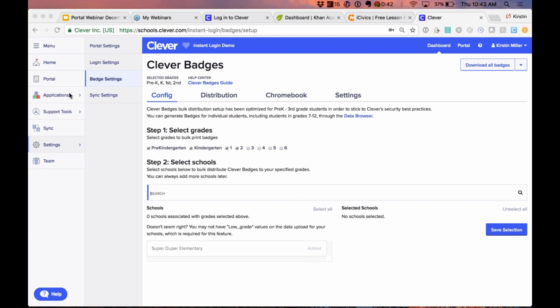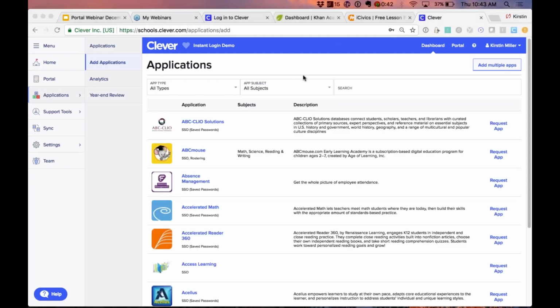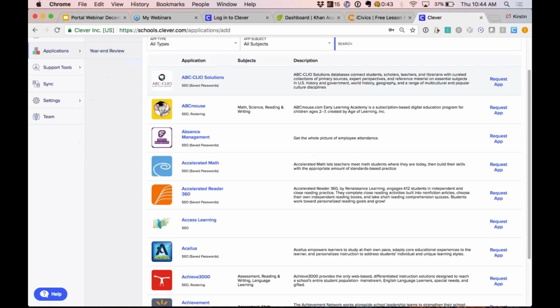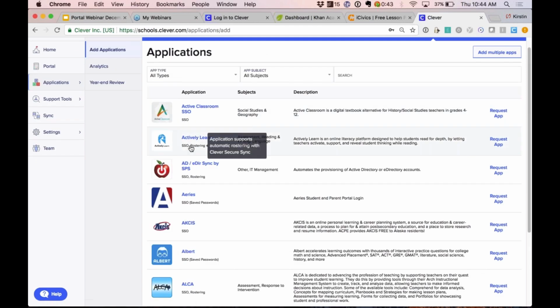We also got a question about adding saved passwords applications. So I'm going to go ahead and demonstrate the process for that. If you're logged in to your Clever district dashboard, on the left-hand side, you'll want to click on Applications and then click Add Applications. As we're nearing the semester rollover, this is actually a really great time to add any kind of application, not just saved passwords applications. So if you want to get that automated rostering set up, or if you want instant login applications, this is a great time to find those. As you search through the app gallery, you can find applications that you might want to use. And then you can see below how they're supported via Clever.